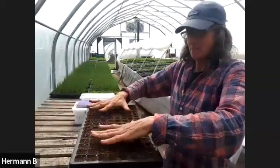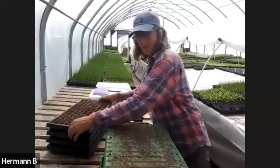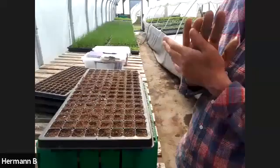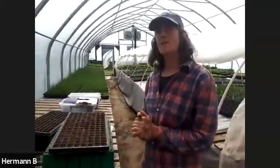Yeah, and then I push down on the one that I've done to firm the soil a little bit, sink them in. Yeah. Before going on to the next one. Yeah, kohlrabi gets seeded every 3 weeks, I guess.